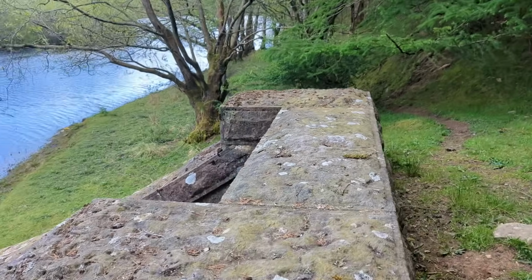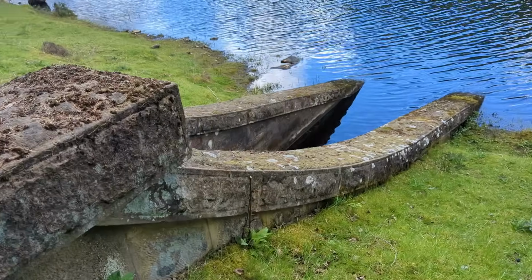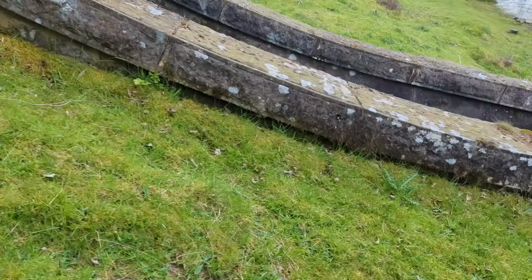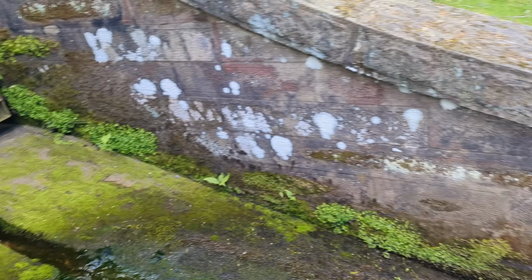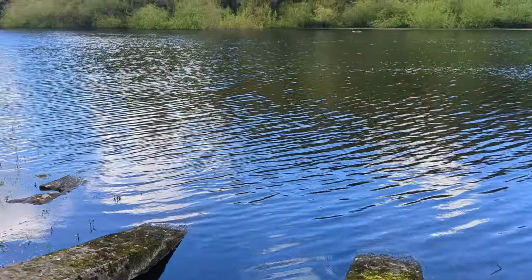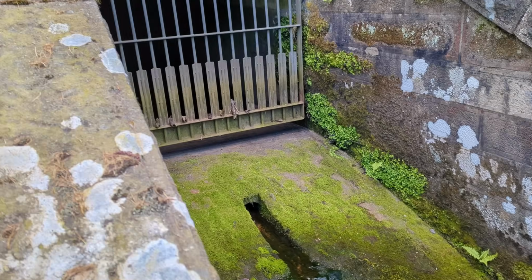Let's pop around to the other side. Look at that. Look at that curved stonework. Let's get you another look. So yeah, I'm not going to get out of there if I jump down. This is something we're going to have to come back for when the waters are low in the summer, and we might be able to walk around and have a look. There's just this little trickle of water coming out, look.